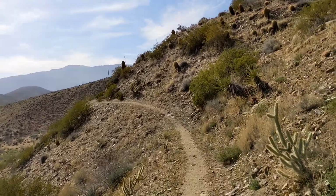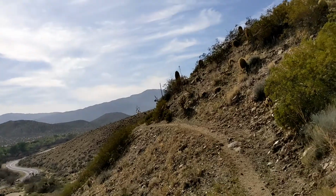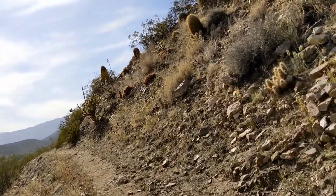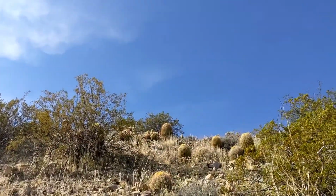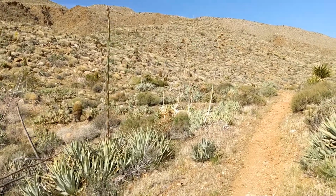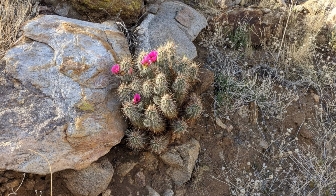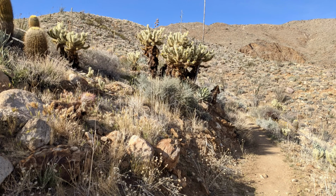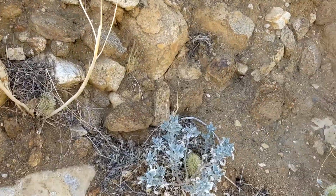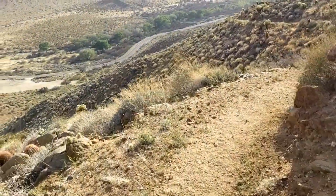This grade isn't too bad. Just slow and steady. It's pretty fun right now. The jumping cholla, teddy bear cholla, these little balls, and they'll follow you home on the back of your calf. You'll probably notice it.